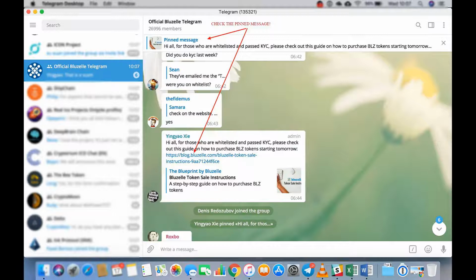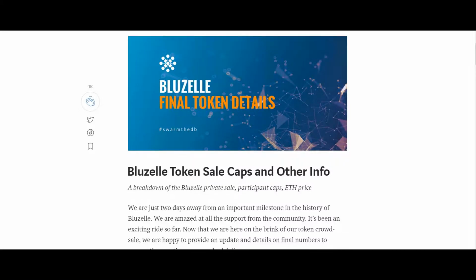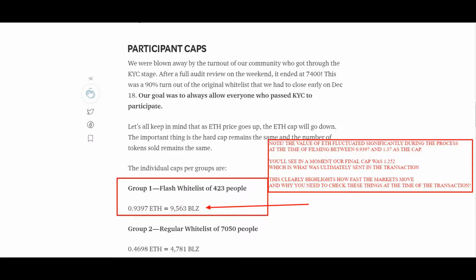As you can see there, it's instructing us to go to a blog post on Bluzelle's Medium and have a look at the token sale instructions. We'll go there. This is what the page looks like at the top. It's quite a long page, so we've cut a few bits out just to smooth this along. So first of all, we need to find out what the participant caps are. We happen to be in group 1. We'll show you the validation of that in a moment. We're in group 1, so we are capped as to how much we can send and partake in this. So we're just under 1 ETH in the first group.